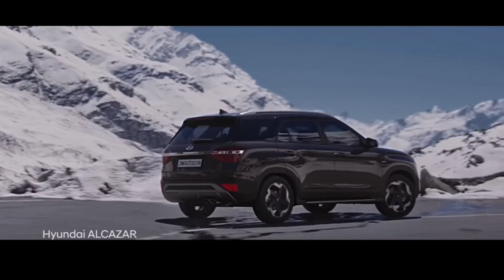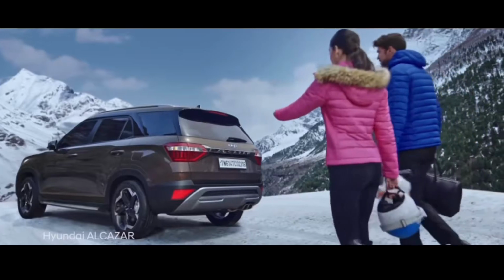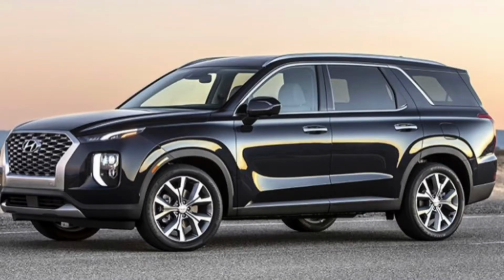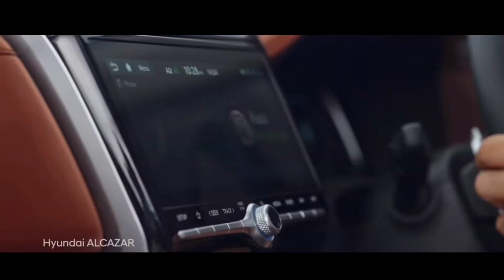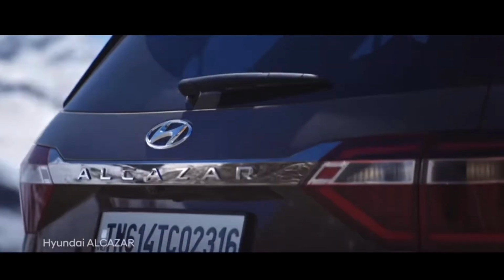Today's video is about the Hyundai Alcazar which has been recently launched in the Indian market. So this car is inspired from the Hyundai Creta and you can call this the 7-seater version of the Creta or the Mini Palisade. So in today's video I'll give you guys a fully detailed walk around of the Hyundai Alcazar. I'll even cover the design, features, etc.